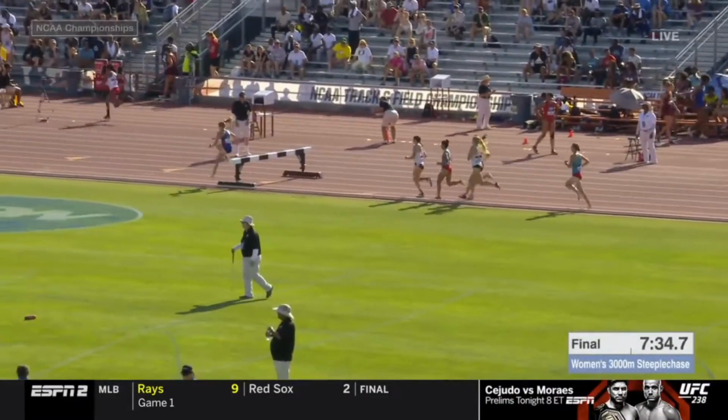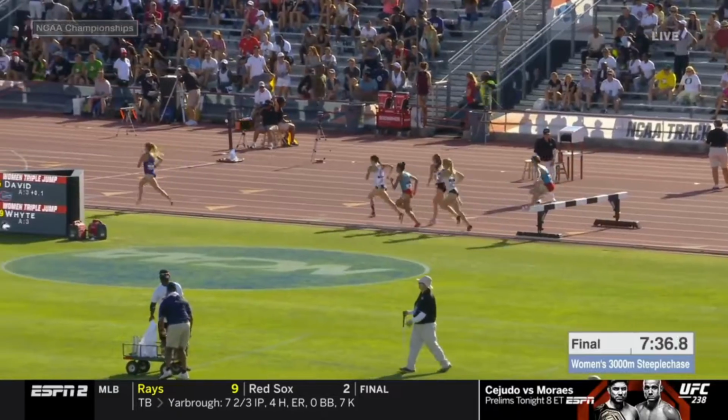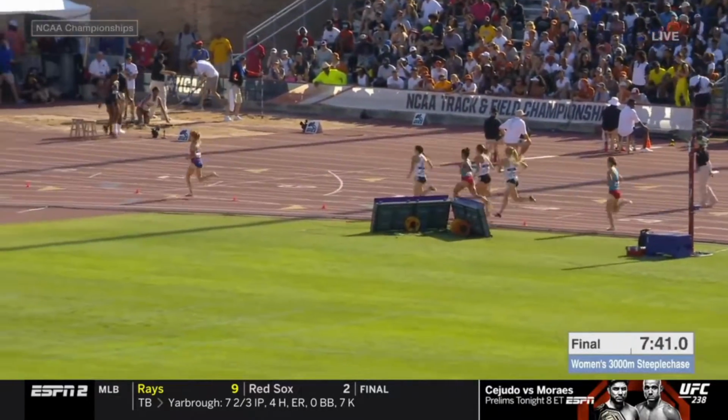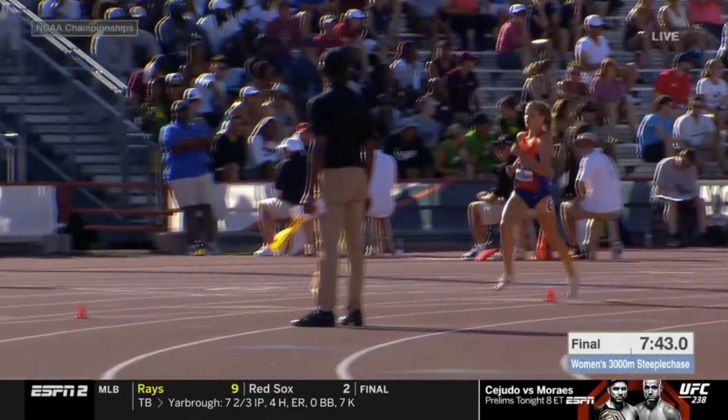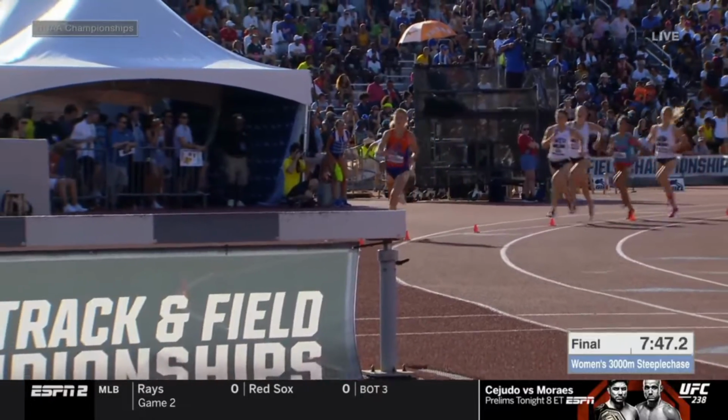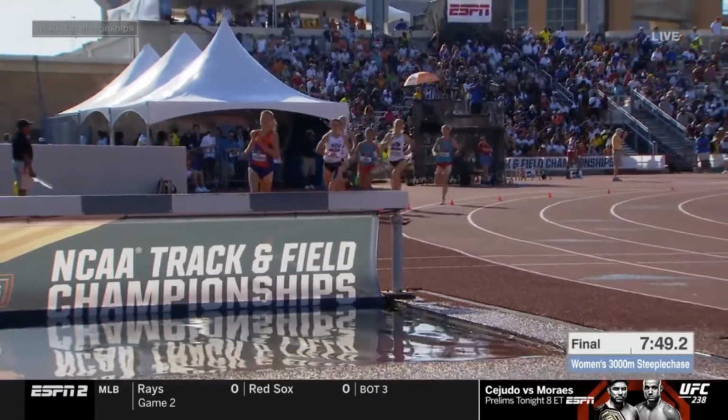Well, we've seen Allie Ostrander do this a whole bunch of times. She really has, but also keep your eye on that chase pack. Dropping back into third is Advocone from New Mexico. She does have a very, very quick close, so she could just be biding her time.